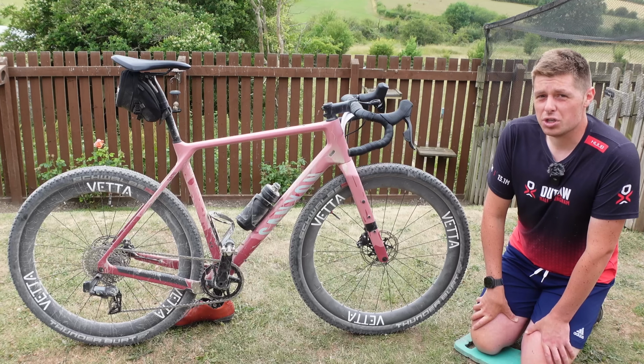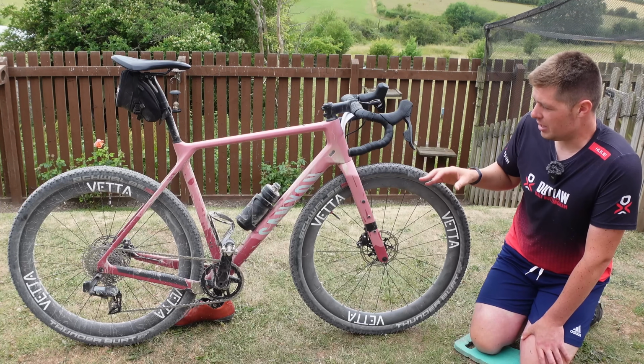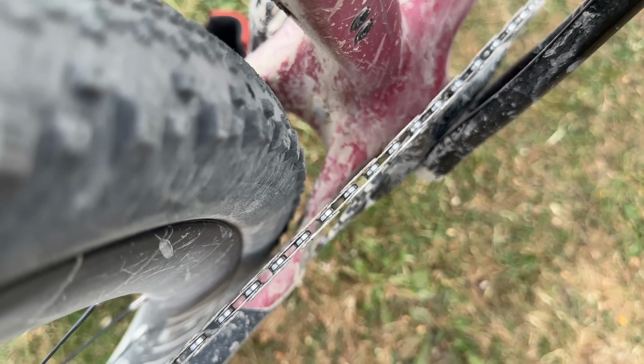If it was wet and muddy, then I would look for something chunkier, but then you start coming across the limits of the frame. So these are 2.1s. I've seen some people squeeze 2.2s on, but I don't know about 2.2s in the mud, and it's just a problem I'll come across in future me.